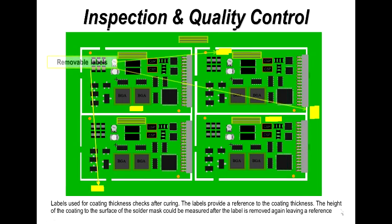In addition, you can save these labels as your quality control example, if you like. In the industry, particularly for some military contracts, they want you to have a reference board from a batch, or a test plate, or a test bare board. That's fine. It just depends on the company and what budget you've actually got.